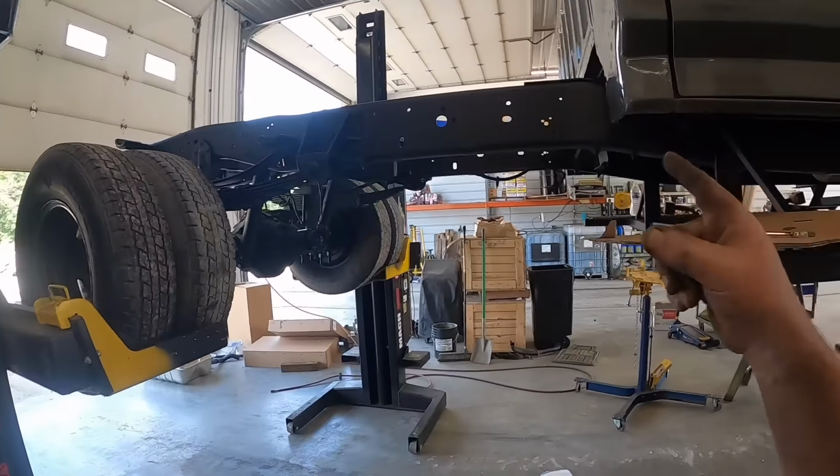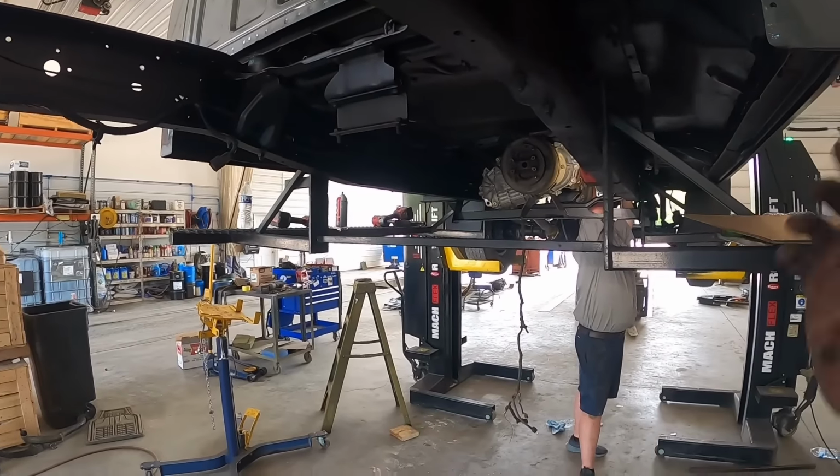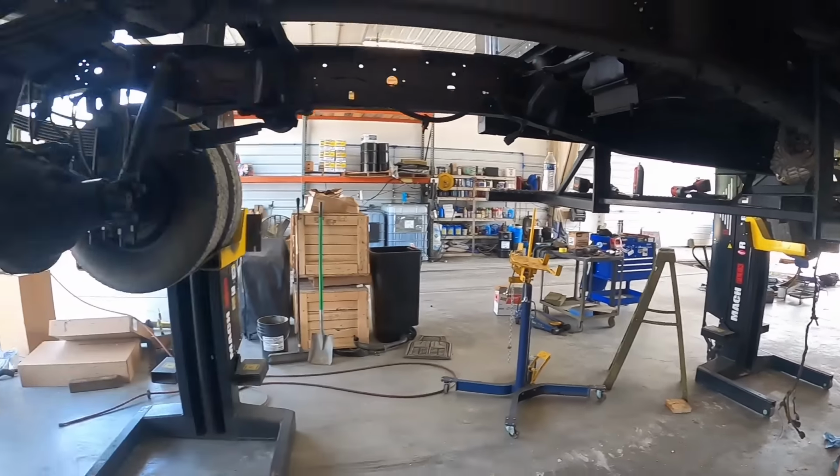I'm gonna get that tidied up. We did get some measurements for the drive shafts. We're gonna take those to the drive shaft shop so they can get balanced and everything. This one has to get lengthened. Front one's got to get shortened.